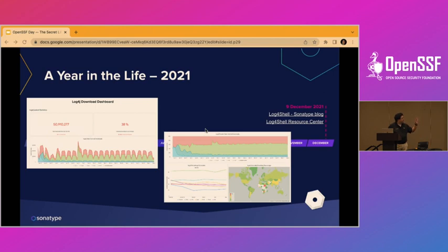Here we go. The end of 2021, people are getting ready for holiday, and guess what? No one's going to take a holiday because the internet's about to break in a horrible way. So I feel like it takes me some effort now to remember what happened at the end of last year. So bear with me while I try to tease everything apart.